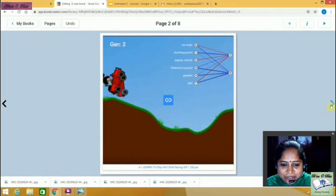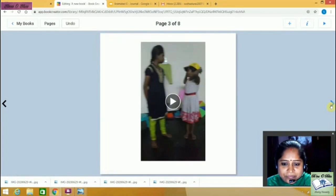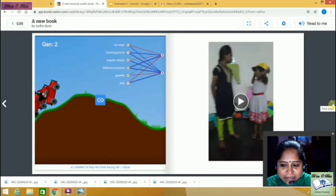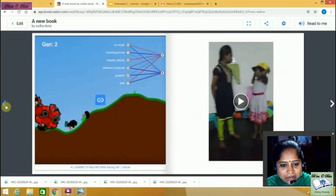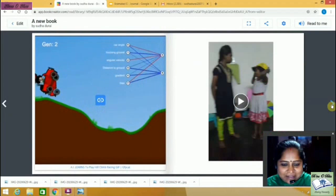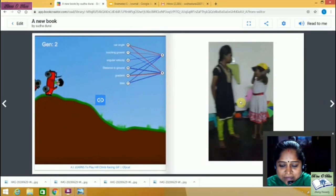Like this kind of animated ebook is possible in bookcreator.com. The next one is this, and let me show you properly. Yes, it turns like book. Yes, if I want to go to the previous page, click here. If you want to go to the again previous page, okay, this is the creative one in this bookcreator.com. You can add your video also in this creator.